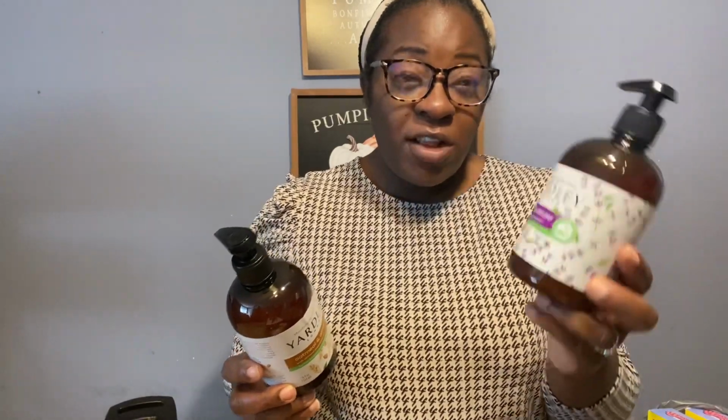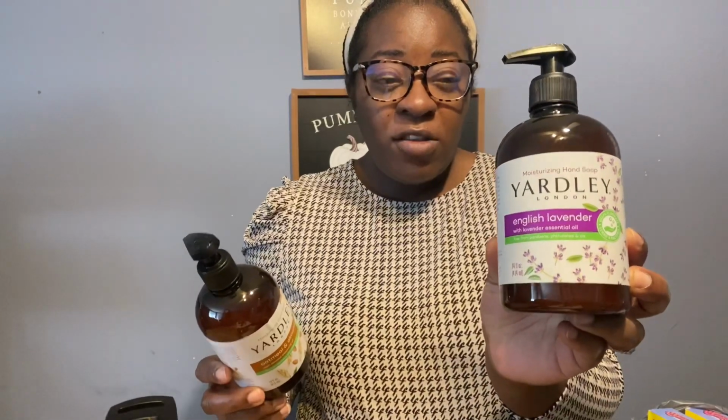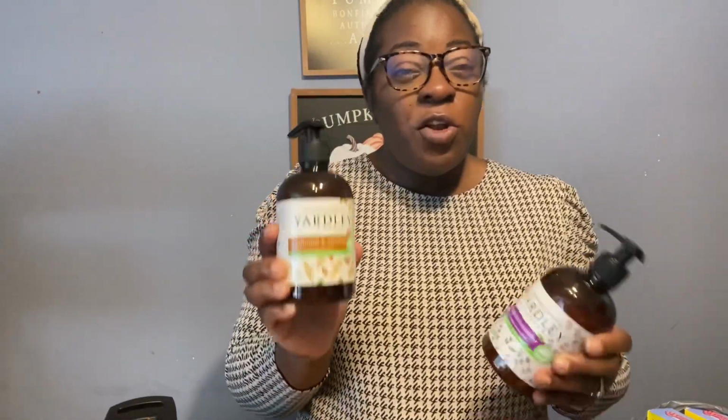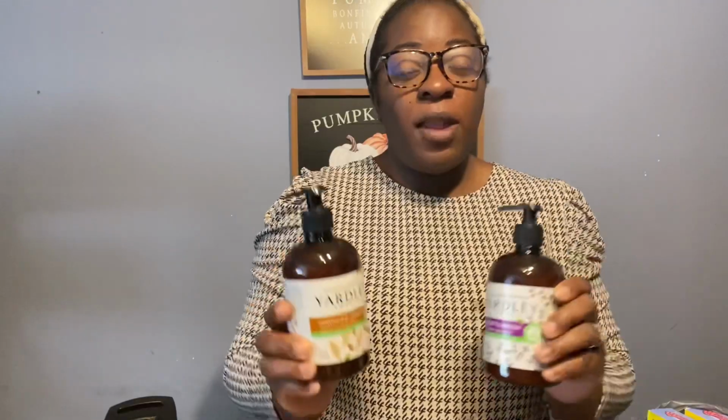And then I also got the English Lavender with lavender essential oil. These two were $1.25. This one smells amazing. Like I said, I think I'm gonna go back and get a few more of these, but you know how Dollar Tree is. When you go there, you gotta make sure you grab it while you can. So I got just two of those.